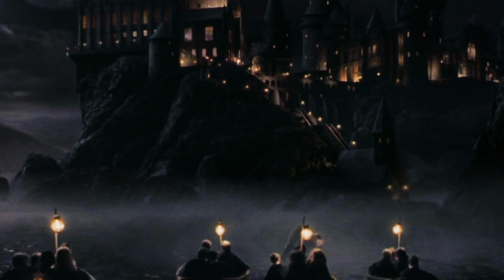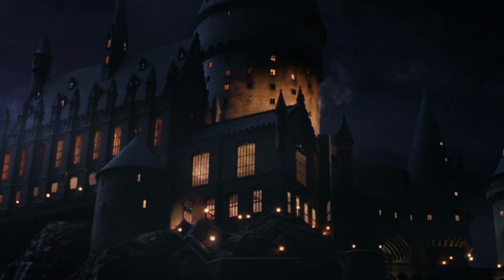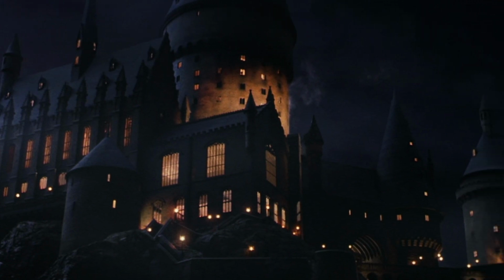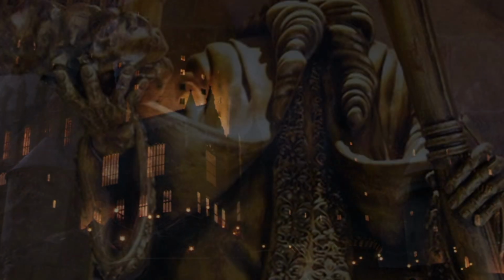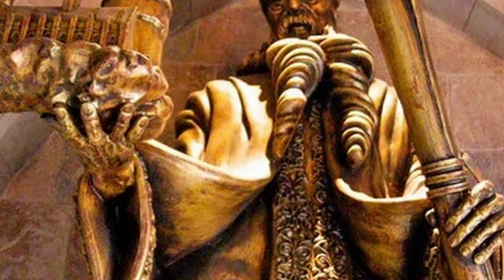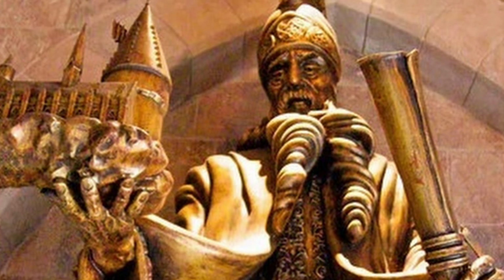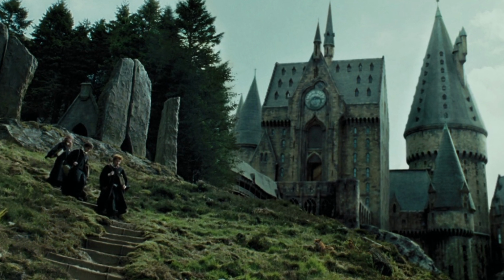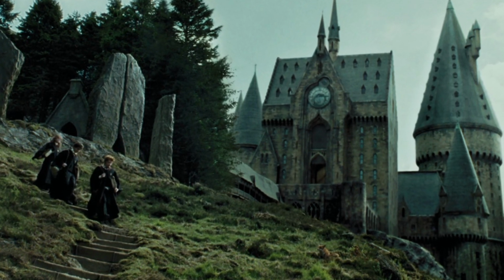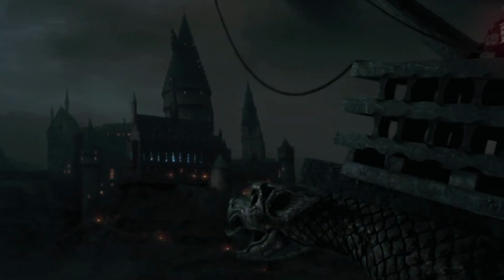Was it constructed at the same time as the castle when the school was first founded? For if it was, then the answer to this question is seemingly quite simple. The mysterious architect of Hogwarts, an unnamed wizard who is only known by his statue near the entrance to the school, is likely the person behind its creation. Considering that this wizard's magical architecture was integral to the construction of Hogwarts, perhaps he also made the Room of Requirement as an intricate safeguard for the school.